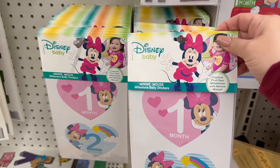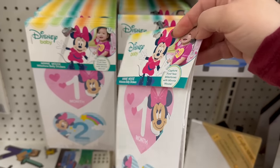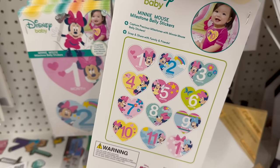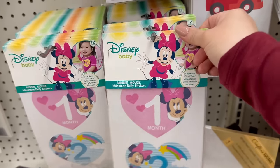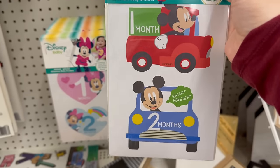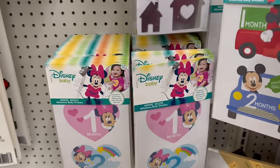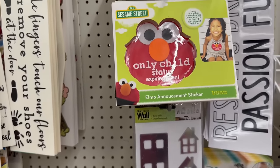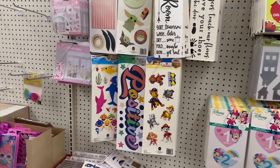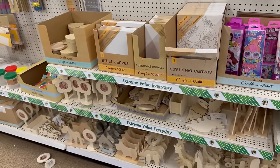These are those little stickers that say capture the first year milestones. This one is Minnie Mouse. So you got all the way up to 1 year old. And then you also have Mickey Mouse, which is super adorable. That is so cute. And then I showed you guys this too, the Sesame Street, only child status expiring, which is really cute.